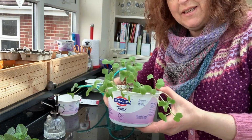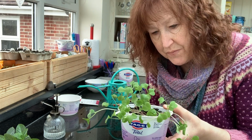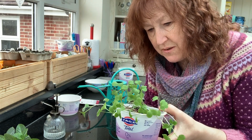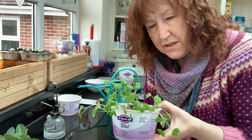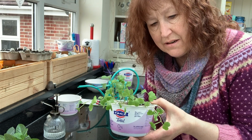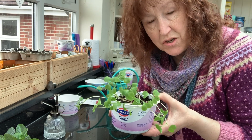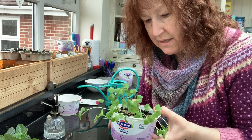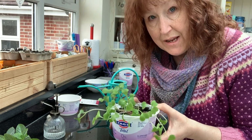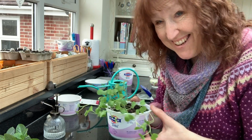Meanwhile though, the radish, look at that. What am I supposed to do now? I don't know what to do. Do I leave those? Jen? Anyone? Oh, that's it. Do I leave these in here, or do I need to transplant them outside? Suggestions, directions will be gratefully received.